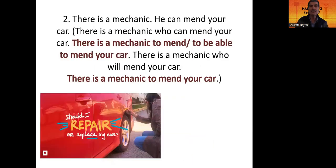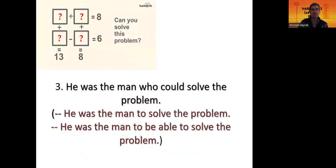Okay. Now, there is a mechanic. He can mend your car. There is a mechanic who can mend your car. There is a mechanic to mend your car, or there is a mechanic to be able to mend your car. There is a mechanic who will mend your car. Now, in short, this is the shortest way. There is a mechanic to mend your car. Now, to do something. There is a mechanic to mend your car. Then the person thinks like this. Shall I repair or replace my car? Okay. Now, can you solve this problem? There is a problem. It is really an interesting problem.